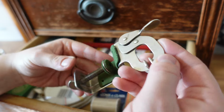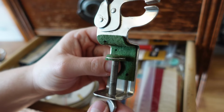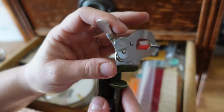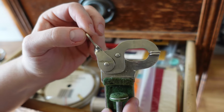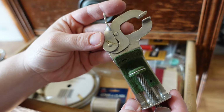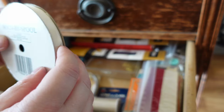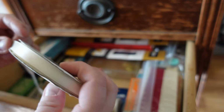This is some sort of clamp, maybe like, I don't know, you clamp it to a table or something, but I don't know what you do with that part. Somebody in the comments, let me know. I have no idea. But that's pretty cool. The must be sold by school. So this is just ribbon.